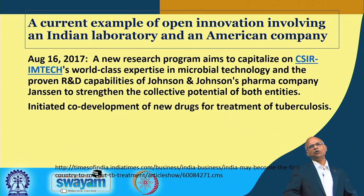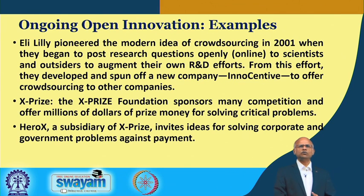Even in the public sector, open innovation is happening. A new research program aims to capitalize on CSIR IMTech. IMTech is an initiative by CSIR, with world class expertise in microbial technology, and the product development capabilities of Johnson and Johnson pharma company in the US. So, they together formed a kind of collaboration for faster drug development. I have the link here, I think it is Times of India. So, you can see the article there. I will try to quickly finish.